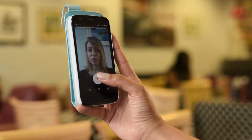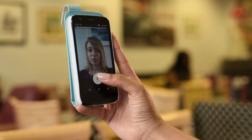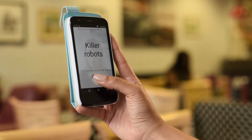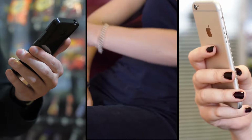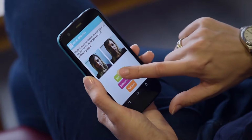So how does it work? Well, to register, you take a selfie on the ShowUp app, and a friend or family member then verifies your identity. That image is then stored securely on file as your reference photo. Then, when you wish to log in in future, you ShowUp. You take a new picture of yourself while reading out a randomly generated phrase which appears on screen. Using crowdsourcing, other users of the app are then asked to judge whether this new picture matches the one stored on file. It's as simple as that.